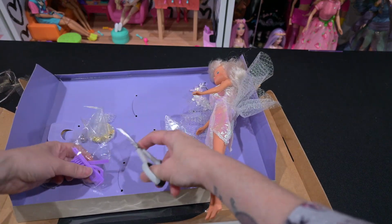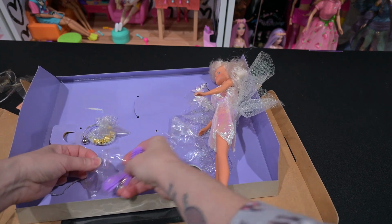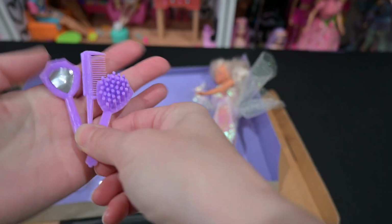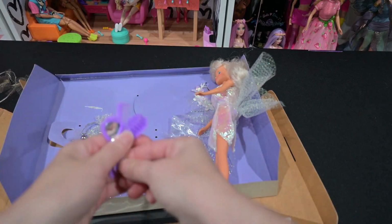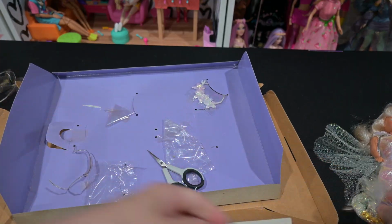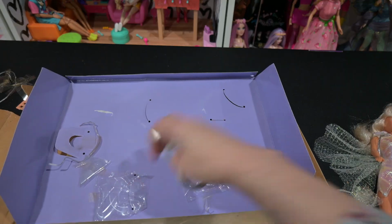Let's see, what else we got here? Oh, nice. So we have a brush, a comb, and a mirror. They're all purple. Excellent. Okay, so let's move these things out of the way for a second. And then it looks like she has a crown of some sort. All right, so let's get rid of that box.